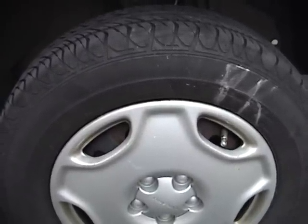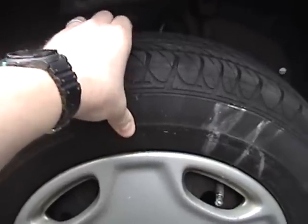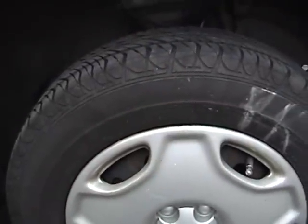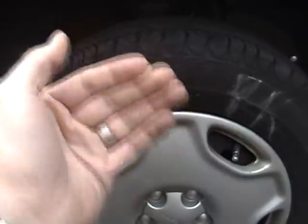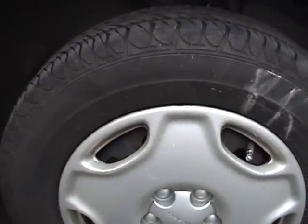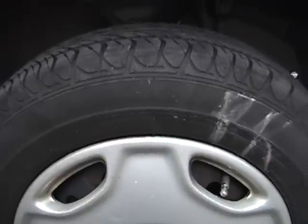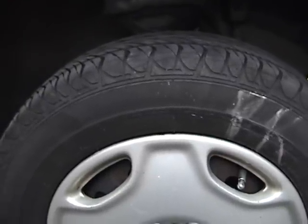So I did some more checking, and I grabbed the wheel at the top and bottom, and it's pretty much solid as a rock. Same on the other side of the car. And if it was the wheel bearings, it would be given the same kind of rocking up and down. At which point I realized that this play here is somewhere else in the suspension. So let me get under the car and I'll show you what I found.